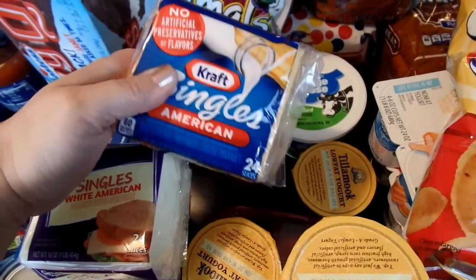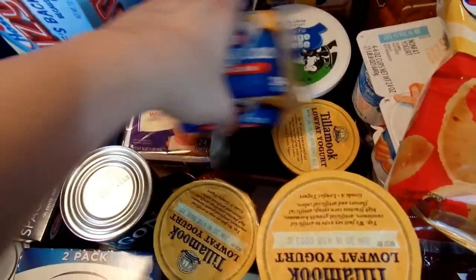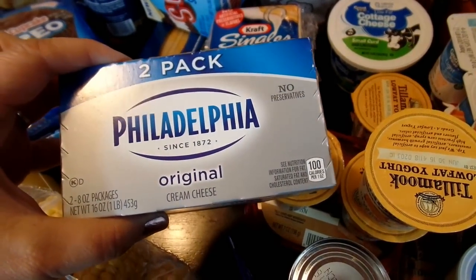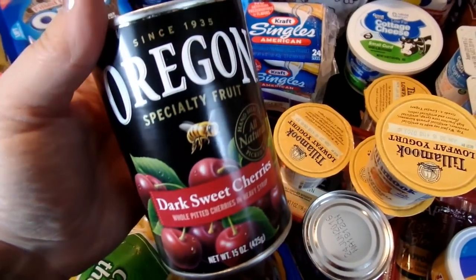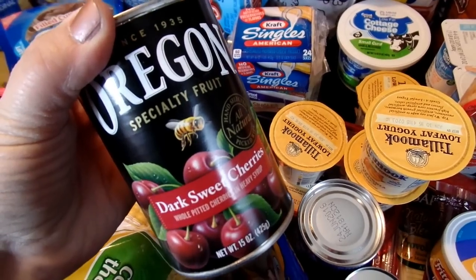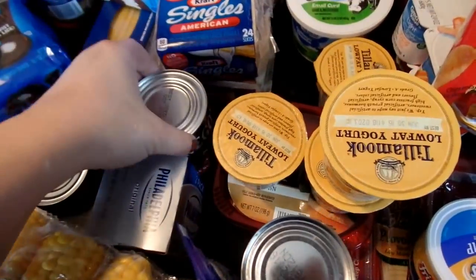We also picked up some Kraft Singles for grilled cheese sandwiches, and I also got some of the white American cheese as well. I like the white kind. And let's see, I picked up a 2-pack of Philadelphia cream cheese for the sausage crescent rolls that I'm making for a church potluck this weekend. I also picked up a can of dark sweet cherries for my cherry carnival recipe for Memorial Day. This recipe was actually included in the last day of my last meal plan, and so I needed to get those still, so I'm picking those up.